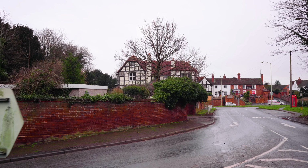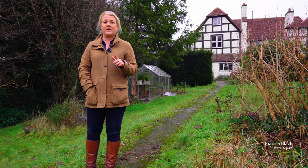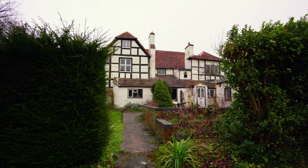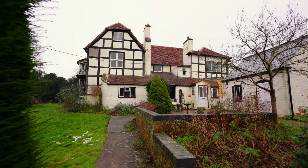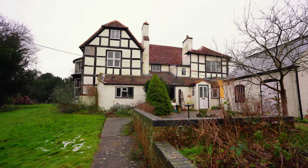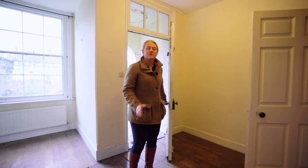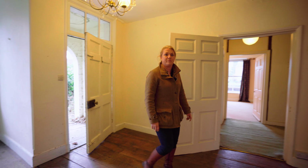I'm here today to show you this wonderful family home in the heart of Powick. Everybody knows the house, but not very many people have been inside. Come on in. Welcome to the Cross House, this historic family home situated in the heart of Powick.